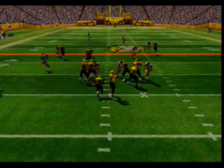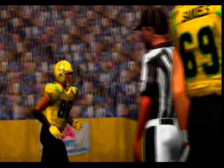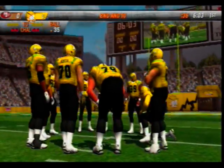Sykes is the deep back. Pressure coming. Gets rid of it. This pass is incomplete. He won the battle at the line of scrimmage and forced a bad throw. Every quarterback needs a little time to look over the field. There we saw a defense who wasn't giving any time at all.